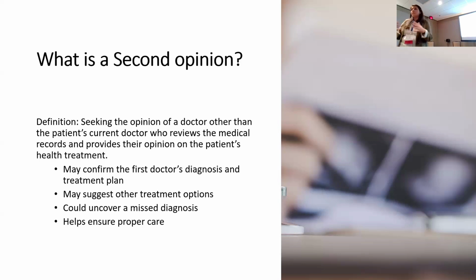First, what is the definition of a second opinion? It's when you have another doctor review your records, meet with you, and give you their opinion based on their review of the records, and come up with their treatment plan. Sometimes this could result in them agreeing with exactly what your first team said. Sometimes it can lead to a change in diagnosis, as what happened with one of our Zoom attendees. Sometimes it can help you find a misdiagnosis, as it did in her case, and it really helps ensure that you're getting proper care.